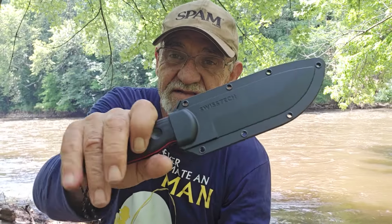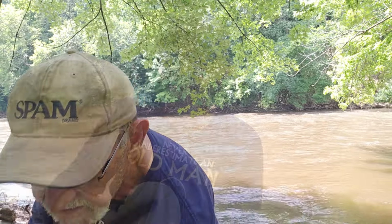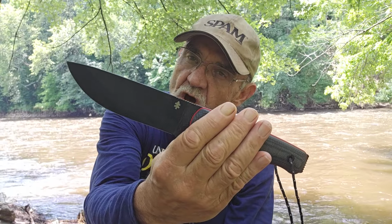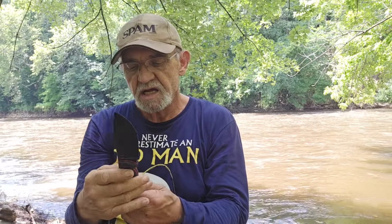Here's the knife in the sheath, and it has that push to release. I like that idea. A lot of them don't have that. So here's the knife. You can see a nice drop point, and it has their trademark coating on it. The Micarta handles, the red highlights. Very nice.